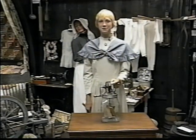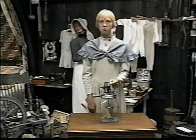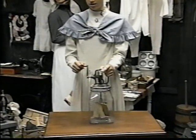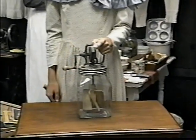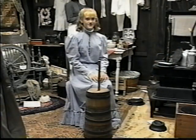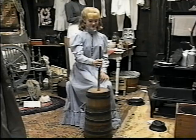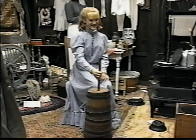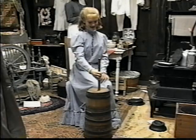The museum has two butter churns, both an older wooden model and a newer glass one. In the glass churn, you turn the crank to make the paddle spin around and to churn the butter from cream. In this wood churn, you move the wood handle up and down to make the paddles go up and down. The cream had to be the right temperature, and you had to churn the right amount of time to get butter.